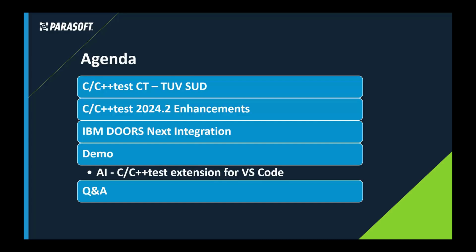I'll then cover enhancements in 2024.2, which include many practical improvements based on your feedback, including the IBM DOORS Next integration, which streamlines requirements traceability down to test cases and code. And leaving the best for last, we will cover our AI-powered remediation development. It's a game changer for addressing static analysis violations. We'll then wrap it up with a live Q&A session. This is your opportunity to ask questions and also share any insights.